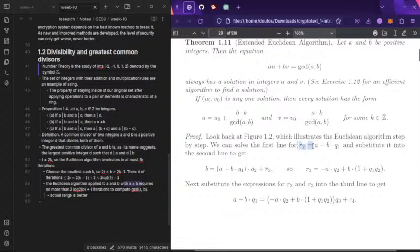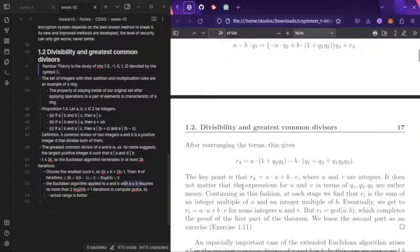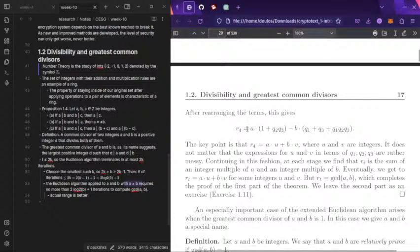We can solve the first line for R2 in terms of A, B, and Q1, then Q2. So yeah, you're just doing the same thing we just talked about. The key point is that R4 equals A times, they're just saying that this part is U and this part here is V. It does not matter that the expressions for U and V in terms of Q1, Q2, Q3 are rather messy. I think this is the point: it's trying to simplify things and say it doesn't matter what all this stuff is. You just take it all together and this is your V, and take it all together and it is your U. That's the main point, that you can group all of the elements together to get your U and your V, because you know the GCD of A and B.